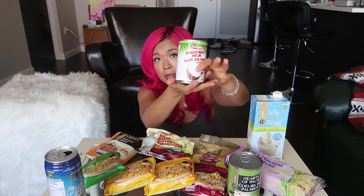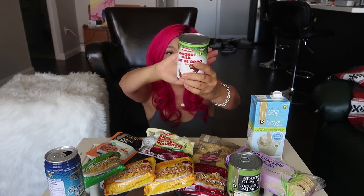Next thing I got is some coconut milk. A can of coconut milk. Once again, I wasn't expecting to find coconut milk at the dollar store. This is probably not the highest quality of coconut milk, but you know, it's still a can of coconut milk, so pretty impressive.